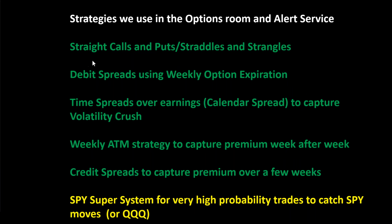Mostly with options. I do some stocks occasionally, but mostly options. Straight calls and puts. Do a lot of those. I mean, that's just a directional trade. I do straddles and strangles. Straddles and strangles, if you don't know what they are, those are non-directional trades. What you're looking for is a stock to make a decent sized move up or down. You don't care which way. They call them straddles or strangles.